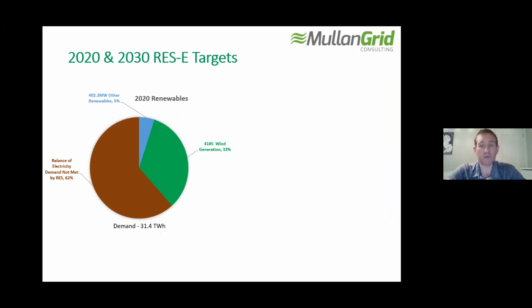Just to put the whole thing in a bit of context before I get on to the nitty gritty of connection processes, where are we in terms of connecting renewables in the Republic? Well, at the moment our figures would have us at about 38% renewables, based on a normal year's demand and a normal year's wind. 2020 has been far from normal in both those regards. It's been an extremely windy year and we've had a big drop in demand because of COVID. So the combination of both of those probably means that we're quite close to meeting the target this year.